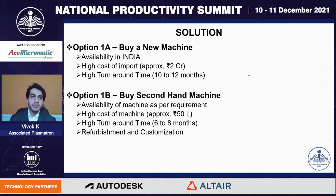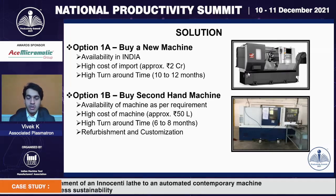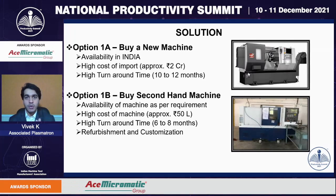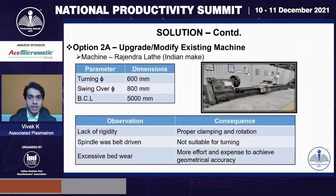The first solution was, what if we buy a new machine, which was not so feasible because of the capital investment involved. A major hurdle was also availability, because such huge size machines are not normally manufactured in India, and also the commissioning time. The total time taken for procurement and commissioning was very high, so that was not possible because we already have the order right now. So that was ruled out. Second was buying a second-hand machine, which was again ruled out because of the same concerns. The investment was slightly less, but again the turnaround time was very high. So these two options were scrapped.